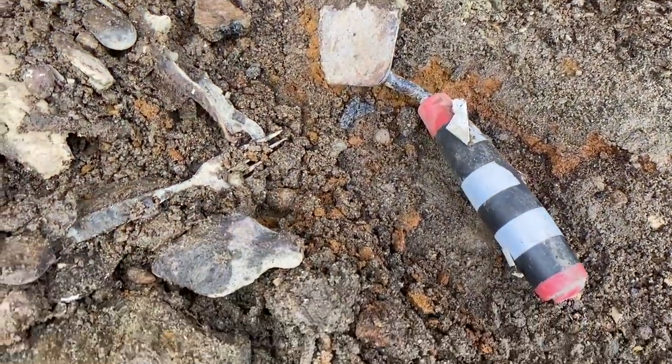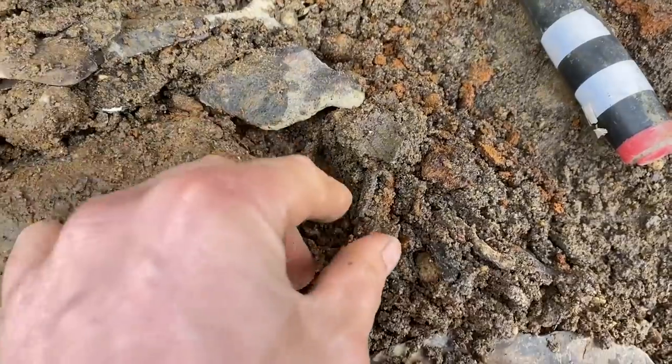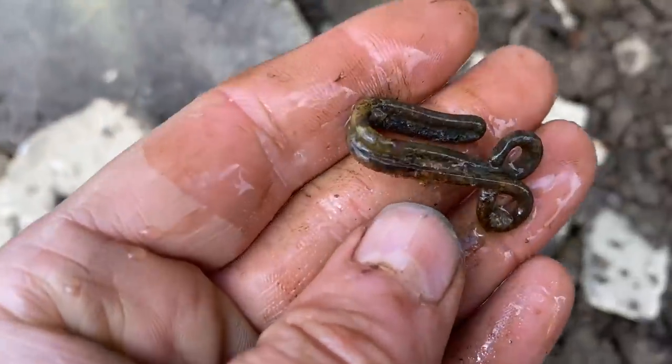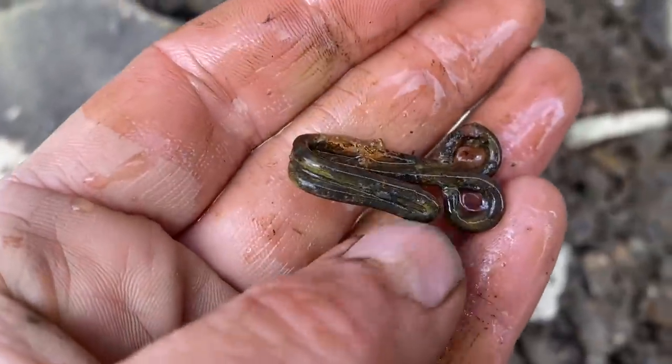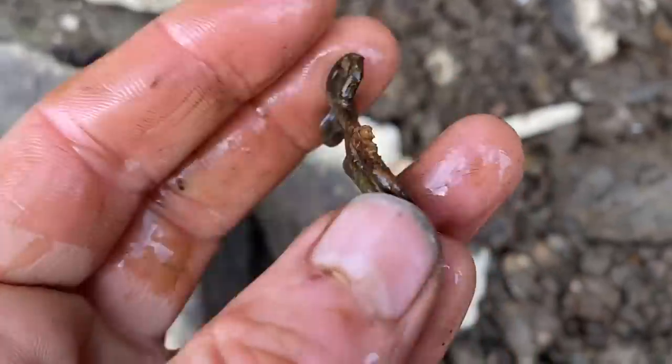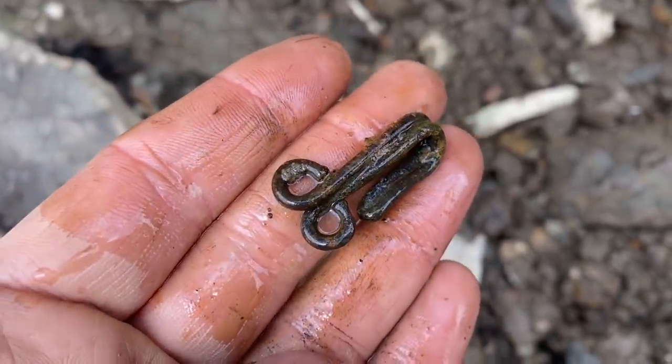Well, just had a little scrape and found a little close fastener. We find these on the Thames quite a lot, look. Used for fastening various cloaks and clothes and corsets and everything else, various uses, but yeah, nice little find.